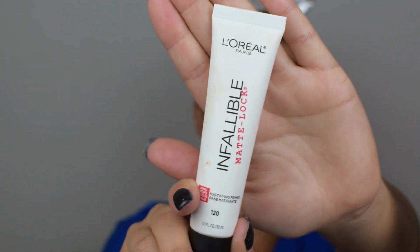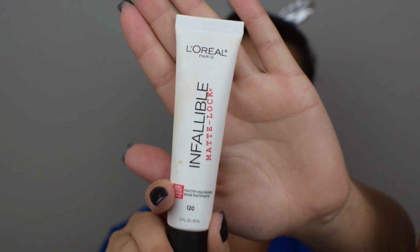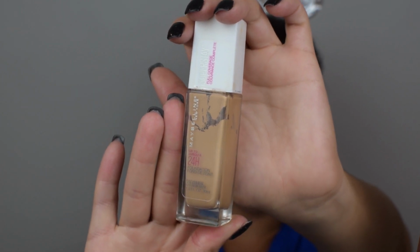And next, we want our makeup to last all day and we want to stay nice and blurred and mattified. So I'm going to take this guy here. This is my L'Oreal Infallible Matte Block Mattifying Primer, and I'm going to take this all over my midsection. We're going to go into this guy right here. This is my Maybelline New York 24-Hour Foundation, and I am in the shade 310 Sun Beige. I like this guy because it is a natural skin finish type of foundation. One pump is going to be all we need this morning.